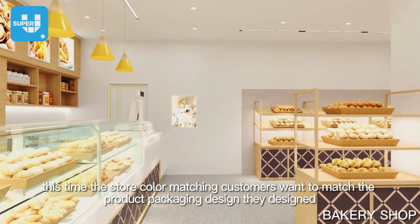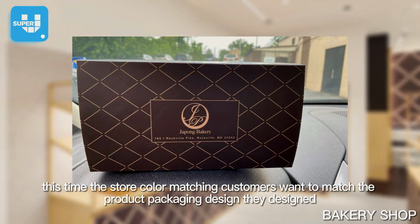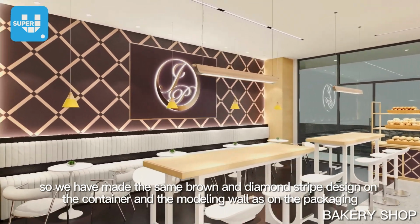However, this time the customer wants the store color matching to match the product packaging design they designed, so we made the same brown and diamond stripe design on the container and the modeling wall as on the packaging.